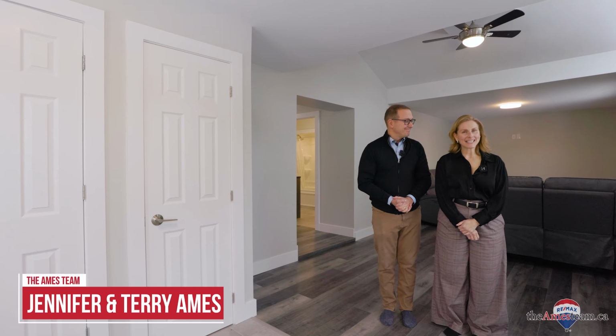Welcome to 1373 Cawthorpe. This home has been completely redone from the studs in, including insulation, wiring, windows, you name it, it's been done. Come join us for a tour.